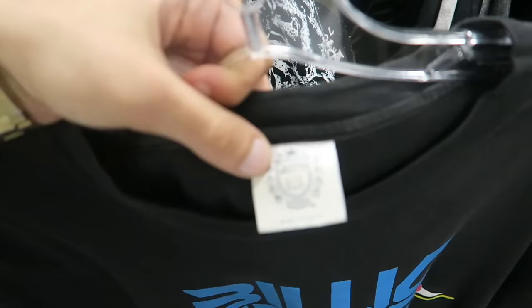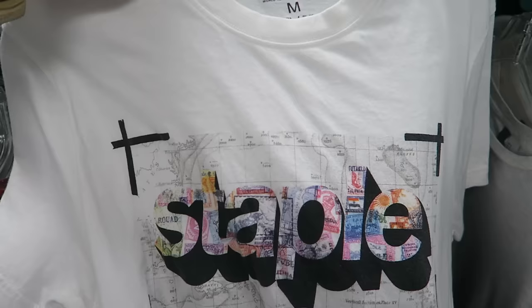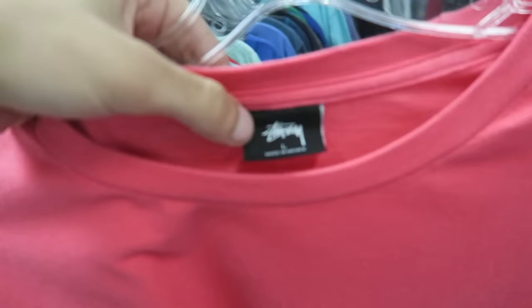Super old Billionaire Boys Club, the rockets on the back. It's a nice staple shirt with like the world, but they're charging $10, so they're taxing. Another nice Stussy shirt in like the all pink. Again, they're charging $10 though, so we're gonna pass.